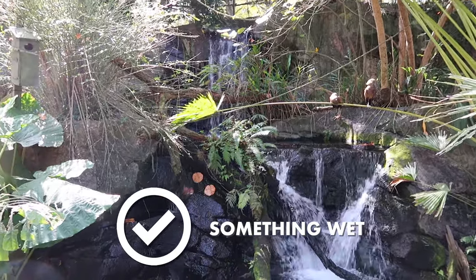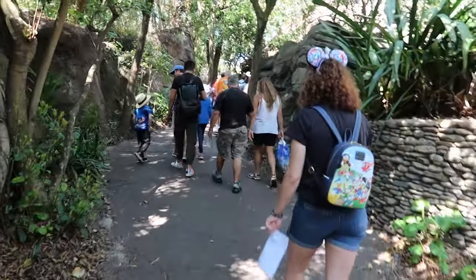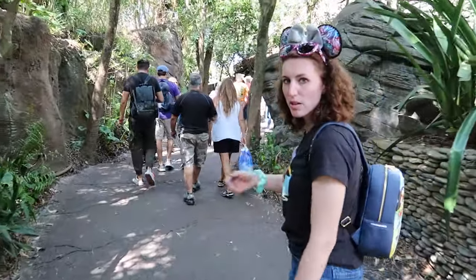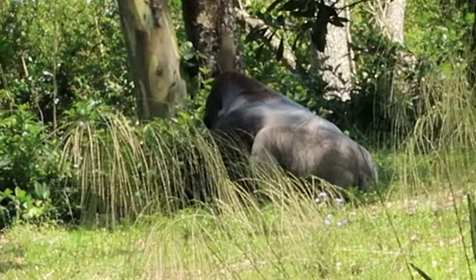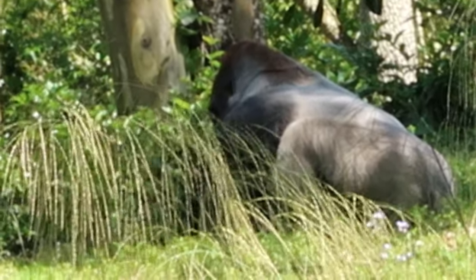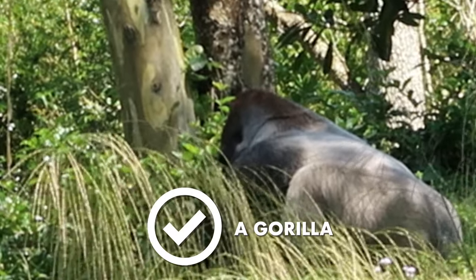And also something beautiful. Funny thing about the gorilla trail is that it takes a while to get to the actual gorillas. So much to see along the way. At last we have found some gorilla friends. They're feeling a little bit camera shy today. But they're here. Cha-ching. Check.